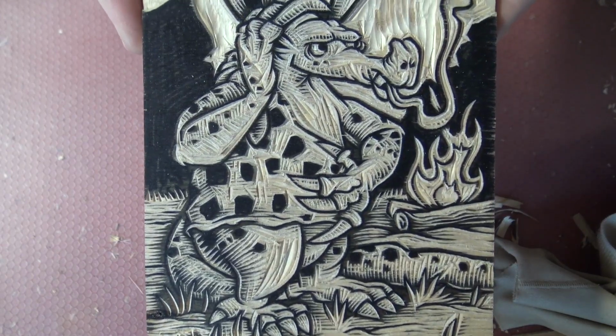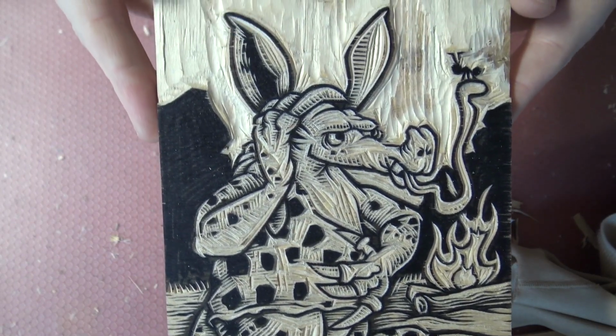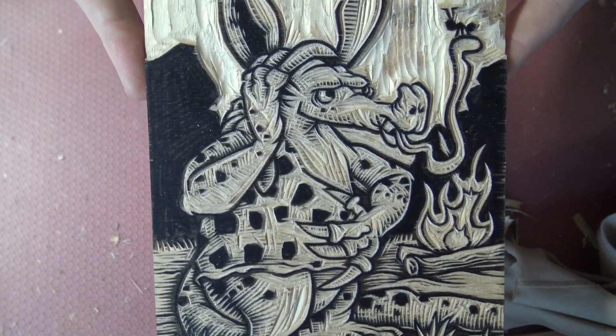All right, so I finished carving this bad boy last night. Why'd I call it a bad boy? Oh man, this carving is a bad. Oh, all right, let me start over. All right, so I finished carving this one last night.